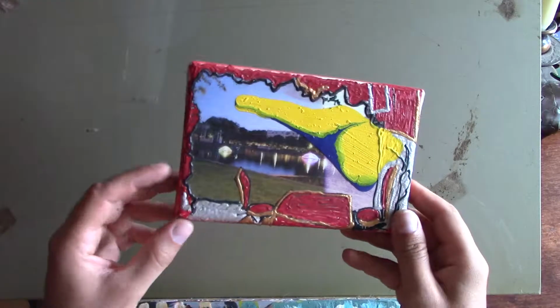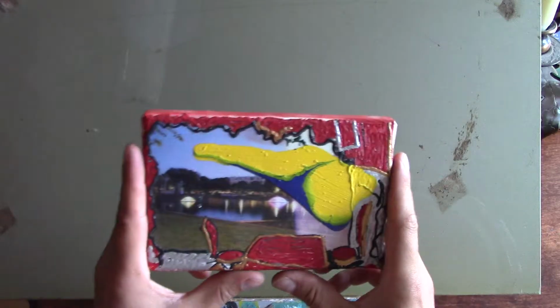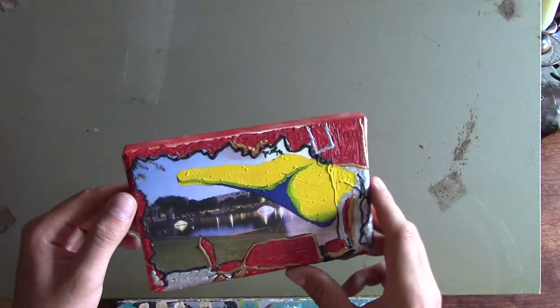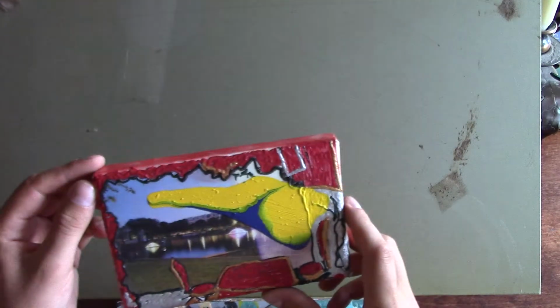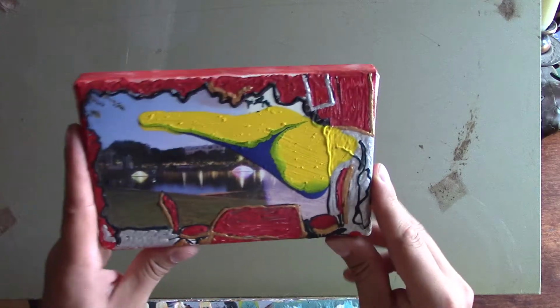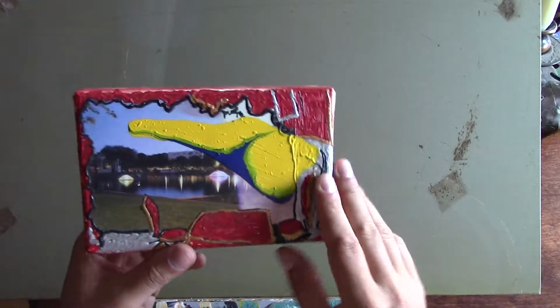I don't consider myself a photographer, but I sometimes use photography as an element. But I'm not focused on photography as a photographer. So I'm more like a painter, and I mix things up.